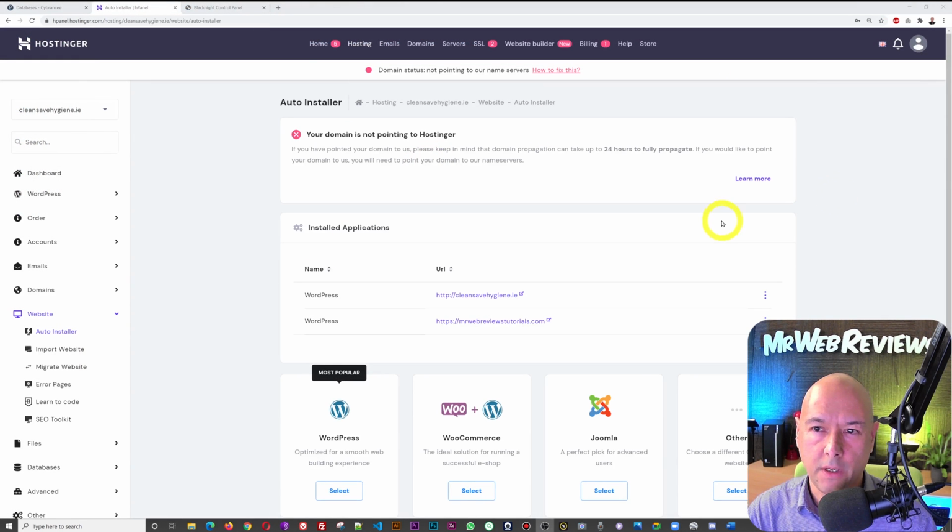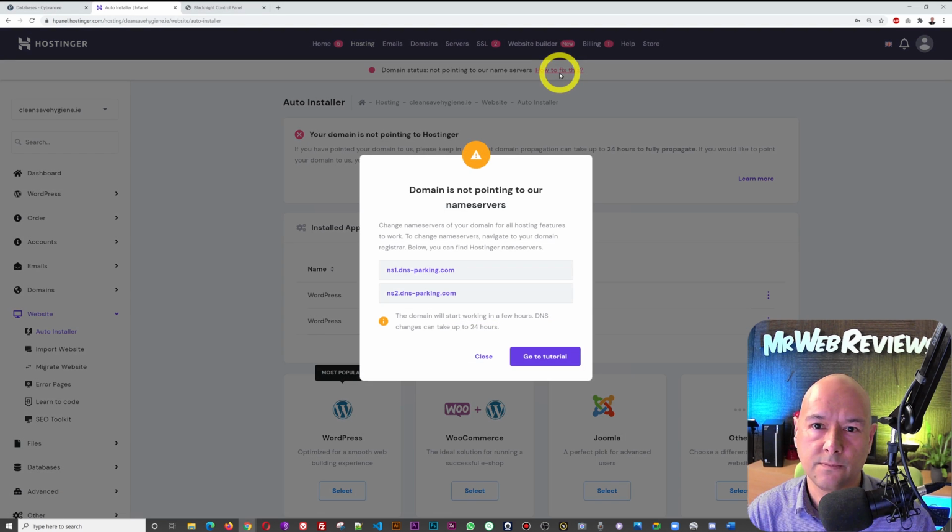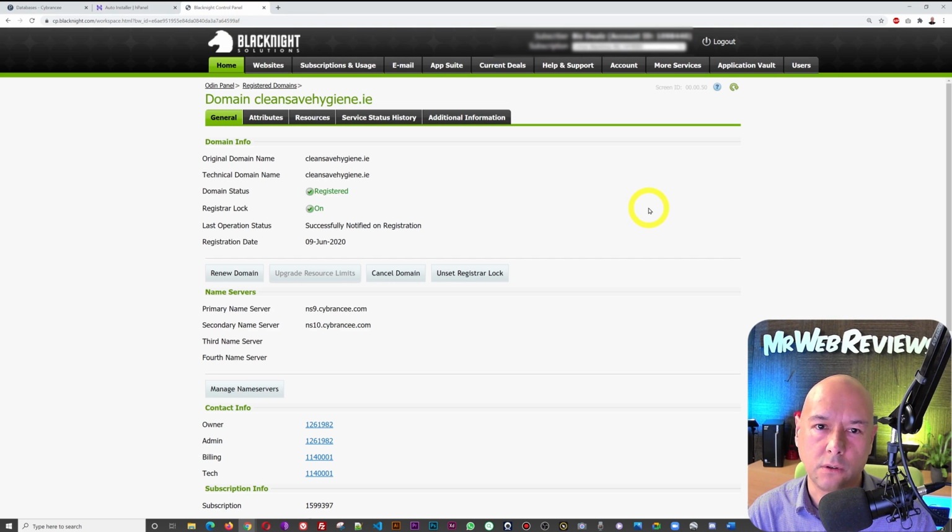And then there's only one thing left to do. As you can see, we have a warning message here. Your domain is not pointing to Hostinger, so we have to change our name servers now. So how can we do this? So let's click on the how to fix this. And as you can see, these are the name servers that we need to use. So what we need to do basically is to copy this, Control C, and go to our actual registrar company where we registered the domain name, and change them here.